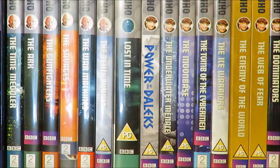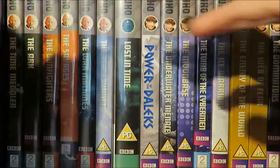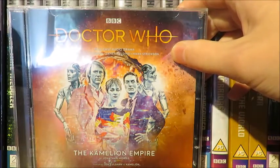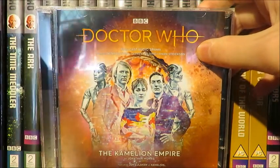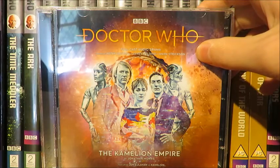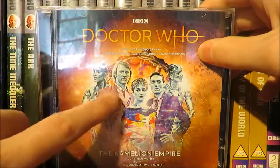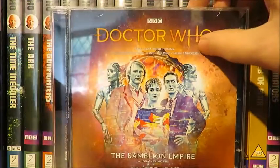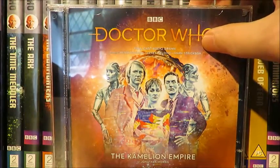Speaking of reviews I've already done, we have the Chameleon Empire, which is obviously the final story in the Chameleon trilogy, which I loved. It's basically continuity heavy, but it's done very tastefully, because it basically explains why Chameleon was shoved in a cupboard. Which is very cool, and probably my favourite main range release from the year so far.